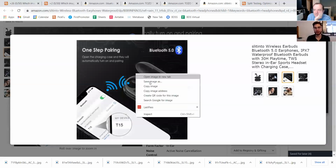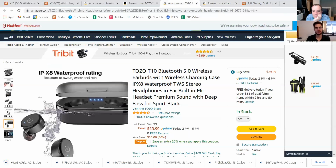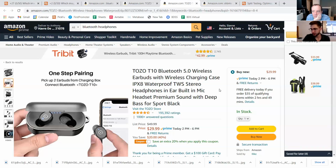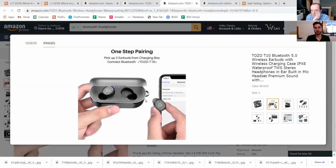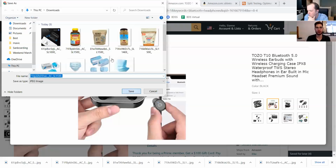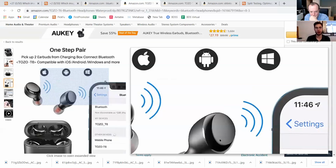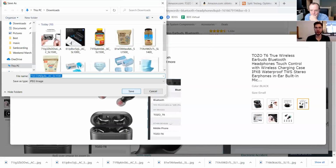I'm going to download each of these. And I'm going to ask a very specific question here. I'm going to ask which one of these graphics is doing the best job of explaining the one-step pairing function of these headphones, right? Because this is something that is going to be a big barrier. Before they're going to click add to cart, they're going to want to feel assured that this is actually going to be really easy to pair them.